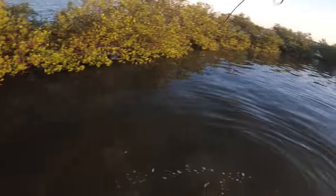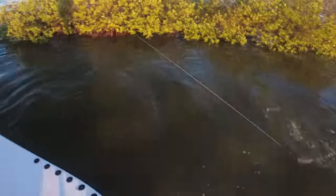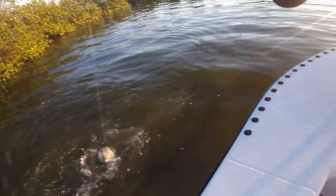Max jumped up on the pulling platform there. I switched to a little Gulp shrimp, started flicking it. He's going to be pretty close to the same size. Yeah, measure him first before we take a picture. All right. Yeah, I felt that thump. I said, oh.